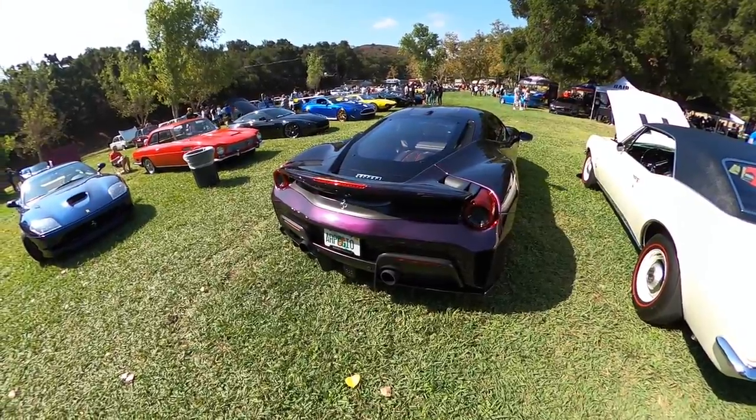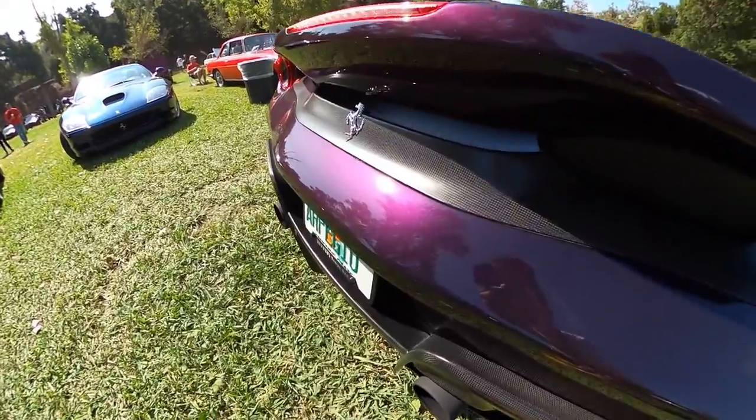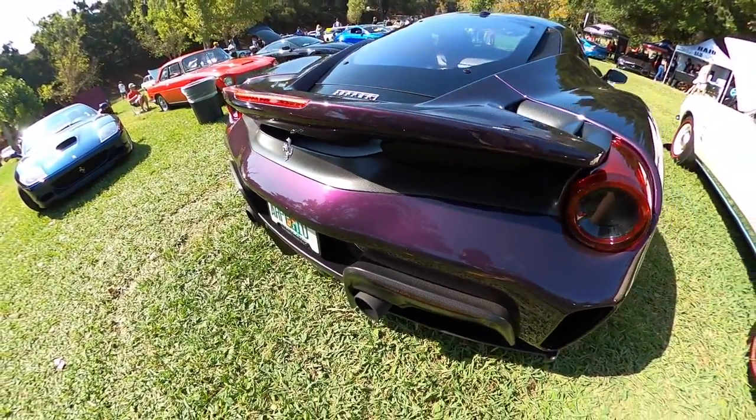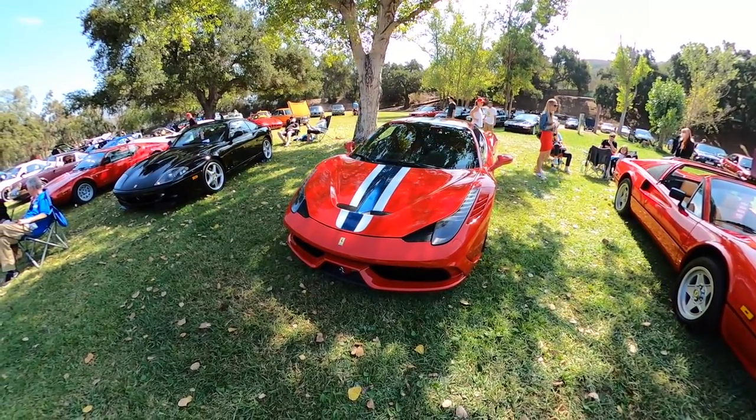Very interesting spec on this Ferrari 488 Pista. It's an eggplant purple, but look at that, it's got a nice metallic flake to it. Personally, I like it a lot. What do you guys think of this? Ferrari 458 Speciale, one of my favorite Ferraris of all time.